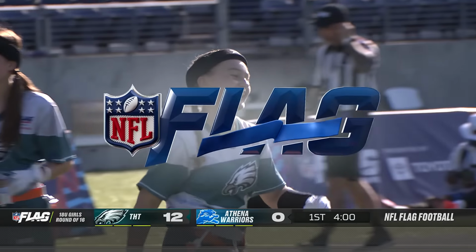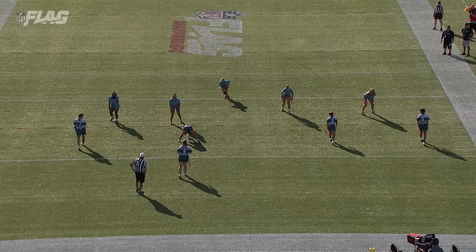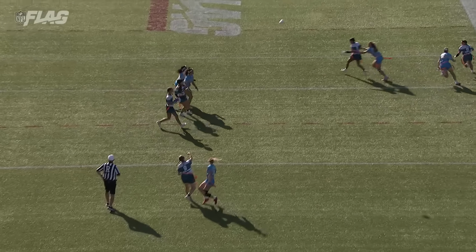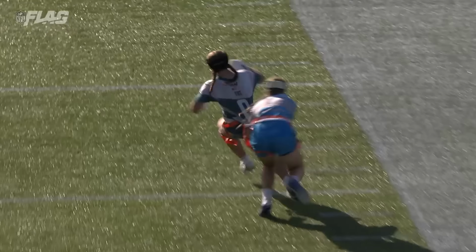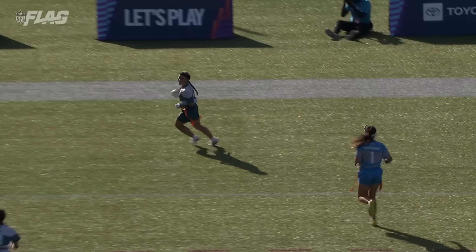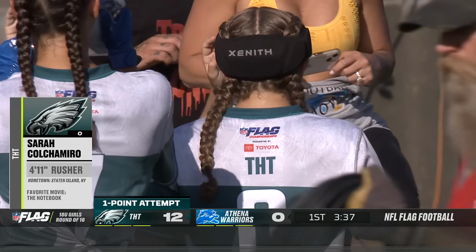Athena in an early hole here. We talked about Sonics there. You're going to see her run a 5-yard out and up down the sideline. Quarterback gets the vision over there, doesn't worry about the rush, takes that hitch. And look at this dime she just threw. And then it's off to the races. Got to drop that hip level a little bit to avoid the flag pull. Man, Sarah Colchamiro. Sonic Sarah, they call her. And right there, she scored fast.